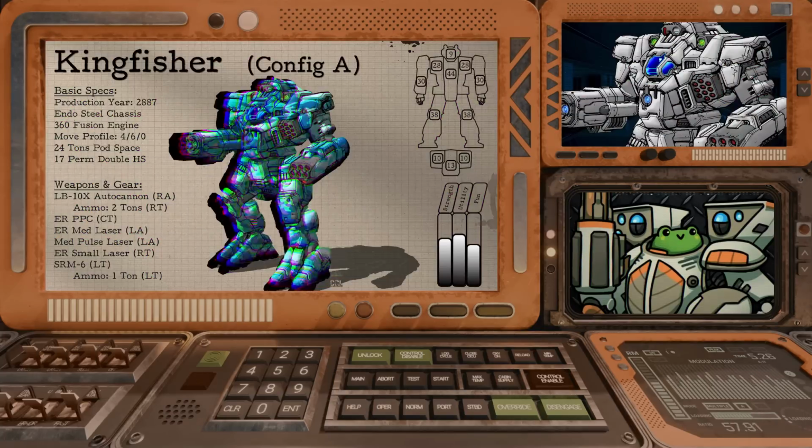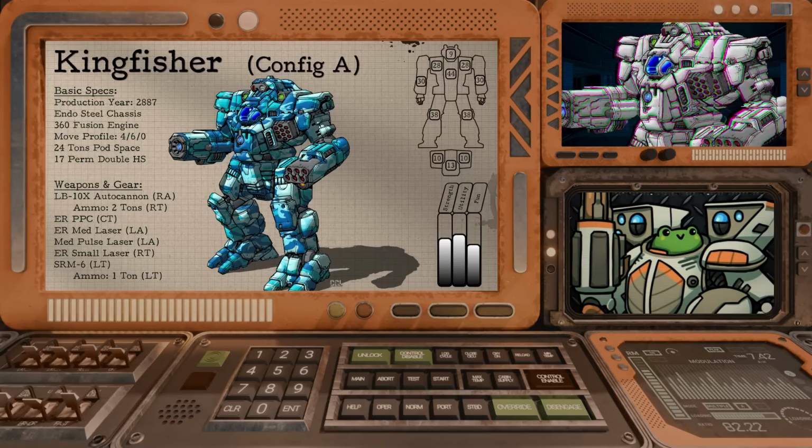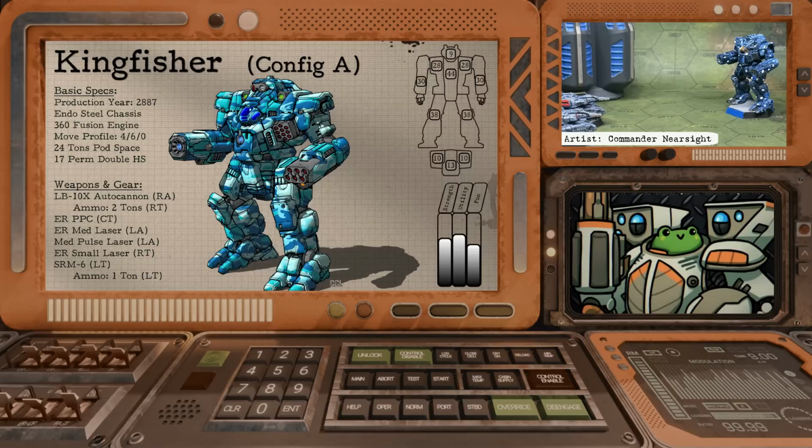The Kingfisher A configuration carried an LB-10X autocannon in the right arm along with 2 tons of ammunition in the right torso. Also in that right torso, an ER small laser sits pretty. Following the trend of the primary, it placed another powerful weapon in the center torso, in this case an ER PPC. So far, the design theory is holding.